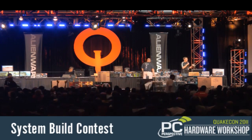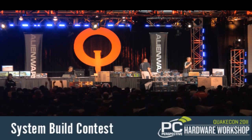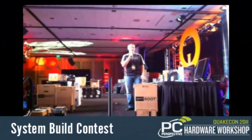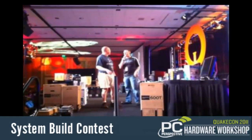OCZ 60 gig SSDs are going in these systems. Also, did we have some hard drives, I think, as well? We had some Western Digital hard drives as well. They're going to be put in these systems. I think there are 3 terabyte drives. Is that... That's good. We'll have 3 terabyte drives.